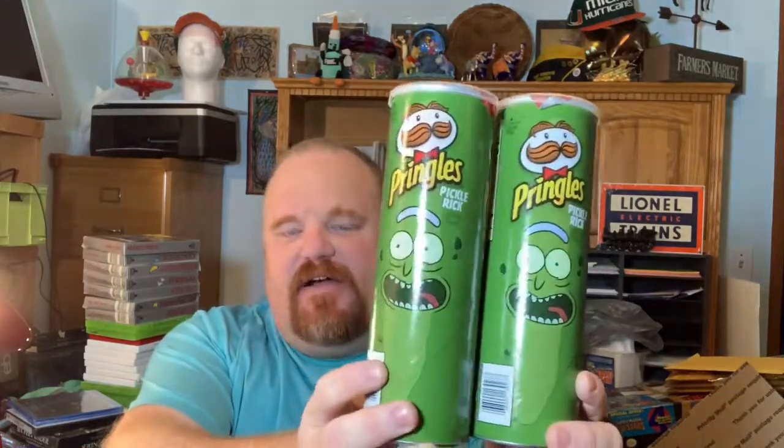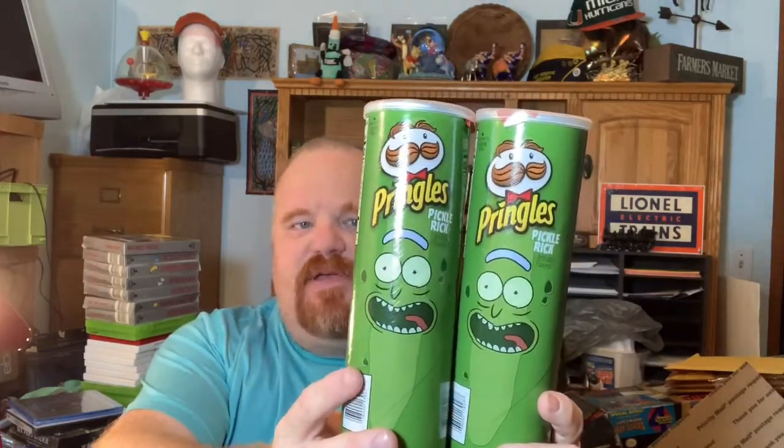These things, I don't know if you saw these when the Super Bowl came out. Pickle Rick, Pringles. This is the Rick and Morty special edition. These things went out for $8 plus shipping. So if you find those things, anybody still has them, they do hold a little bit of value.